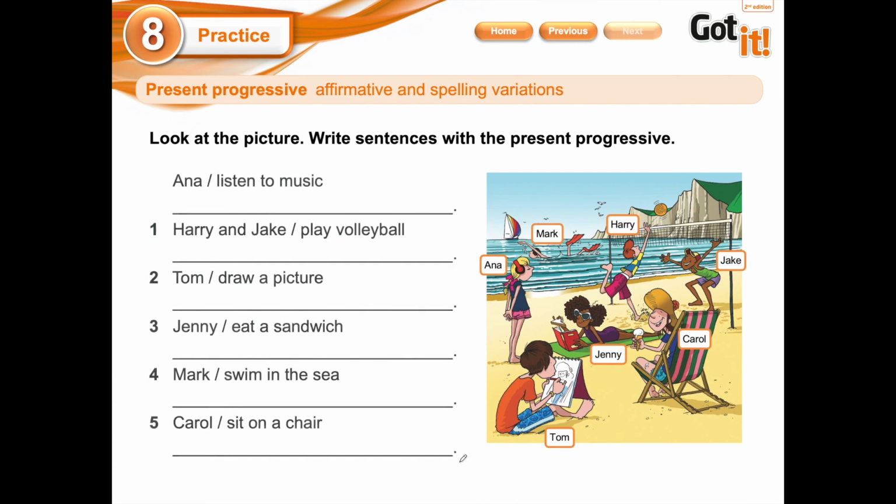Let's continue with the exercise. Look at the pictures and write sentences with the present progressive. Here you have Anna, and here you have listen to music, but I need to use it in present progressive. So for that, Anna is listening to music. Let's begin with number 1, Harry and Jake. Here you have Harry and Jake, so they are two people. For that reason, I am going to use are. Harry and Jake are playing volleyball.